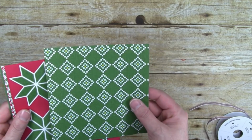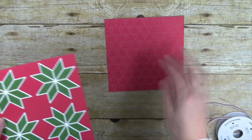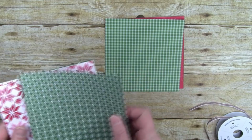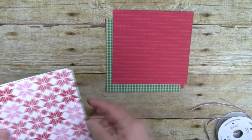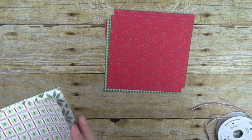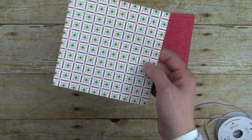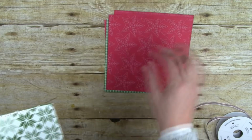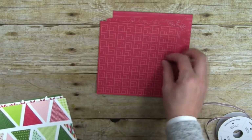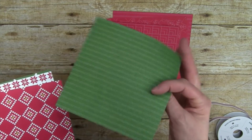There are 12 double-sided sheets in the paper pack, and you get 4 of each. And these are 6x6 paper packs. You get 48 total. 4 of each sheet. 12 different designs. Yeah. Okay.